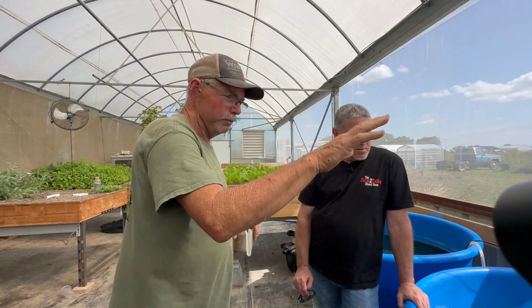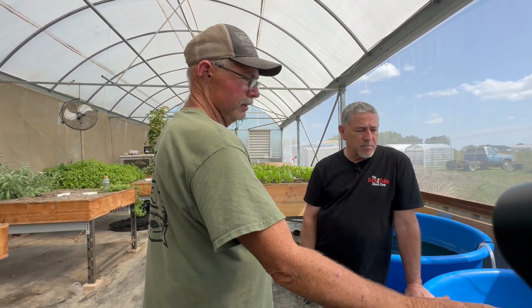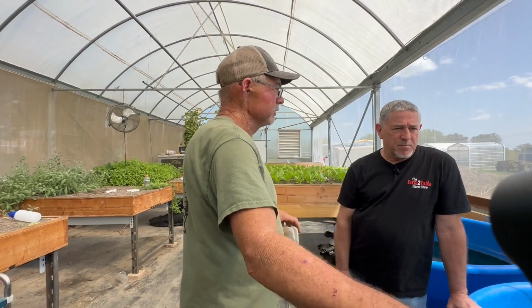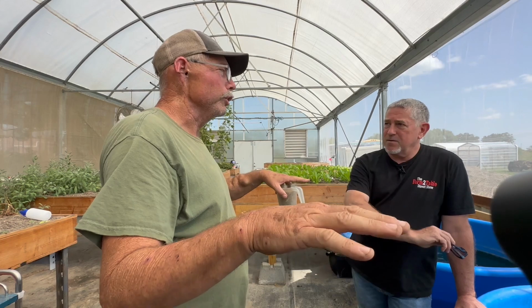Now, if you had a tank this size, a 210-gallon tank, how many of those 4x8 beds could it supply? I do not want to take any more than half of my volume out at a time. So half of my volume is 100 gallons. It'll take 50 gallons to fill that bed up. If I had two beds, filling up at the same time, it's 100 gallons. So I wouldn't want any more than two beds on it.